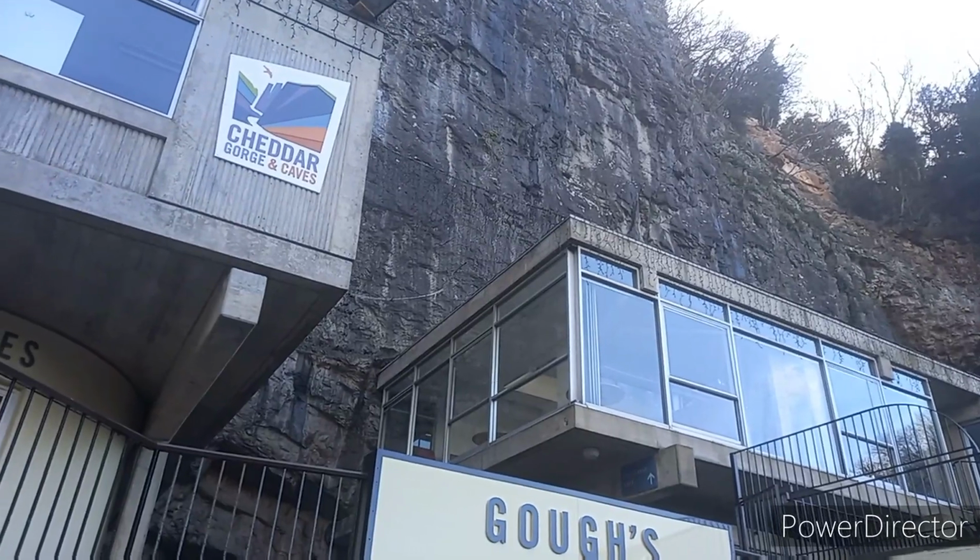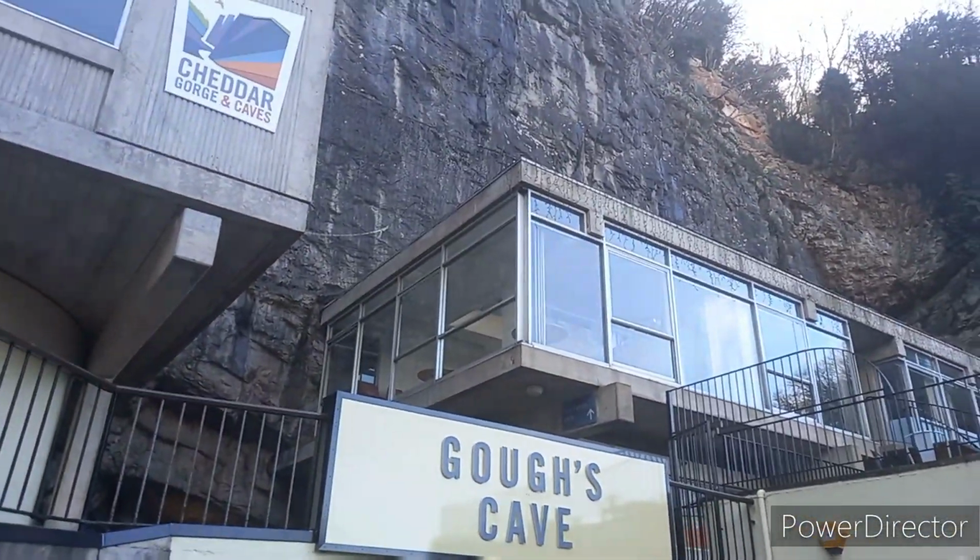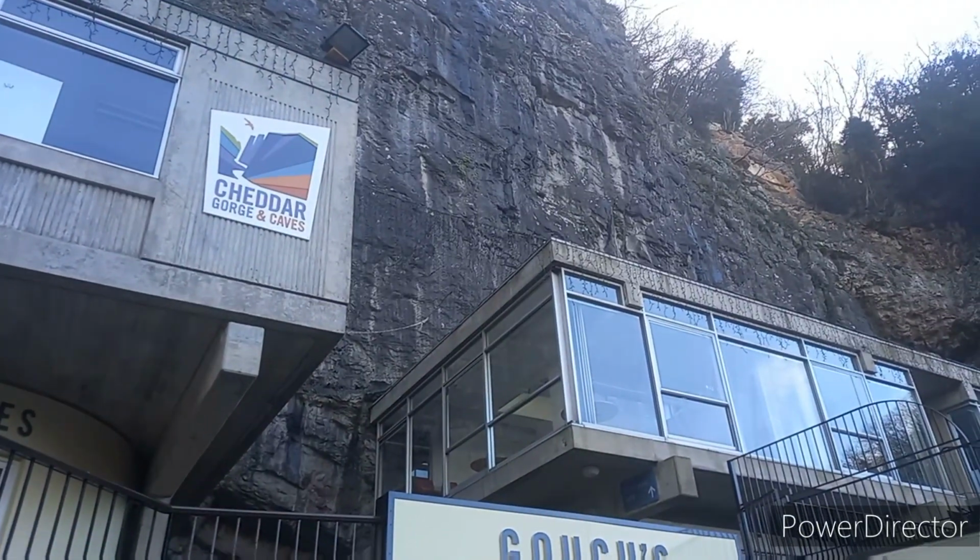impressive sights inside. Of course, all this is built into a ravine as well, so there are cliff faces all around, and I'm looking forward to actually getting inside and seeing what is inside there.